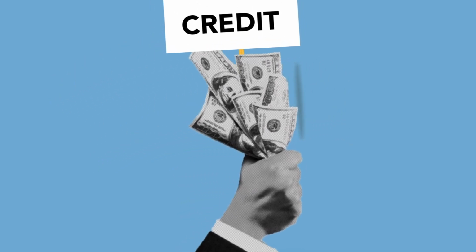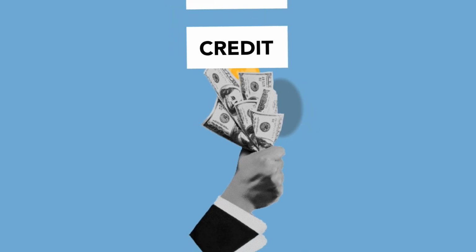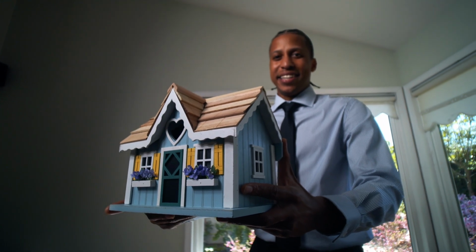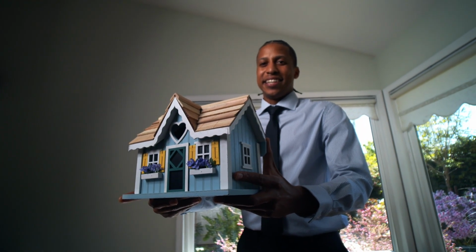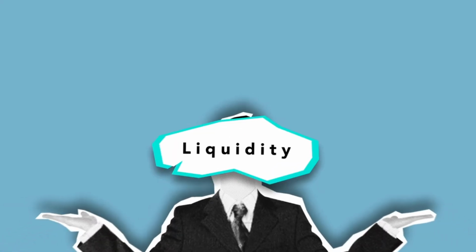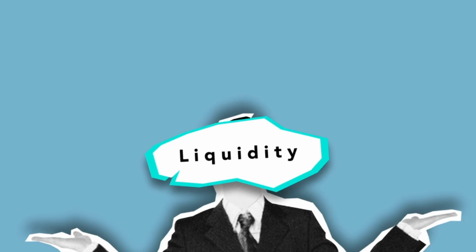To put this into perspective, on a $300,000 home, a 0.5% lower rate could save you thousands over the life of the loan. So, saving up for a larger down payment is definitely worth considering if you want to lower your monthly payment and avoid extra insurance costs.